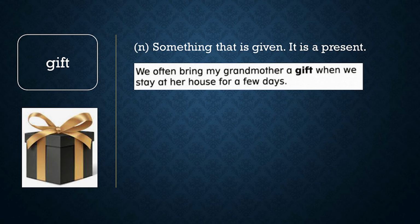Now, let's review word meaning. Yes or no? A gift is something that you buy for yourself at a store. If you said no, you are correct. A gift is a present that you give to someone else.